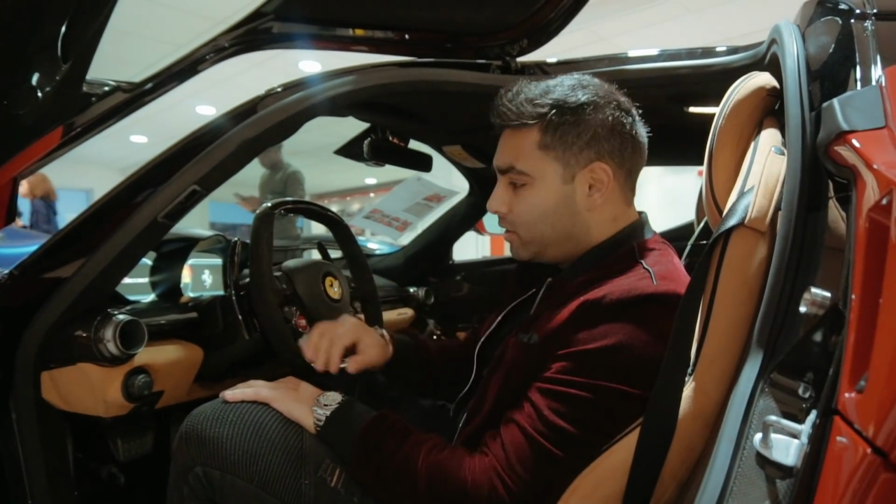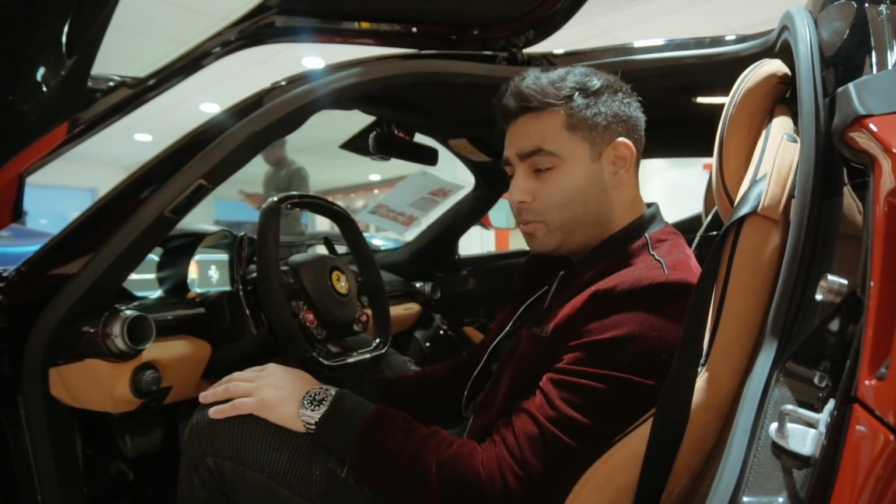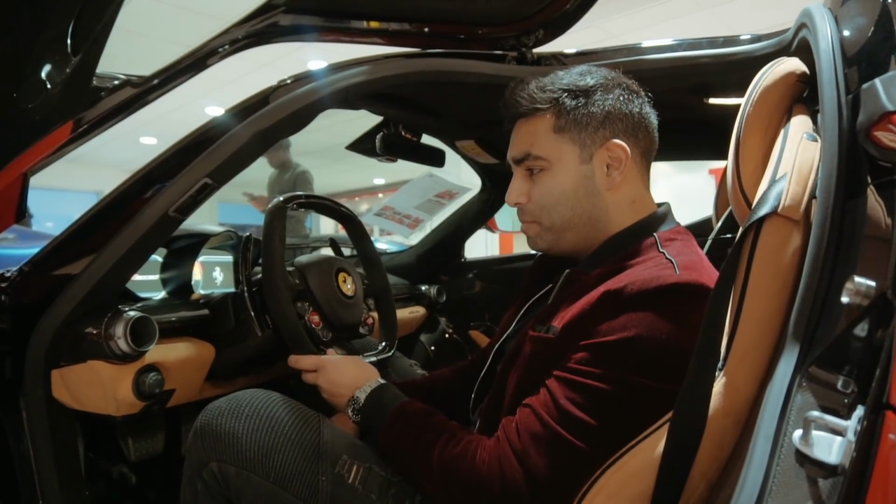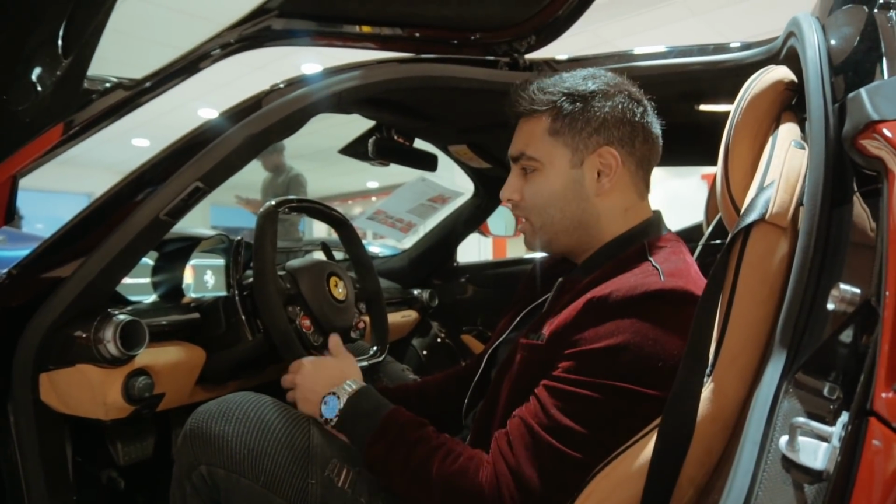So now we're inside the car. First time for me seeing a LaFerrari before. I've seen a few of them, but never been lucky enough to be in one before. It's undescribable, because I love Ferraris.